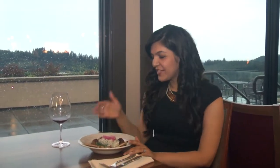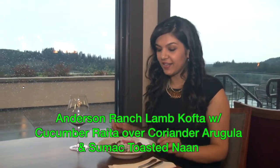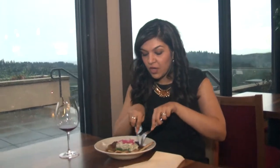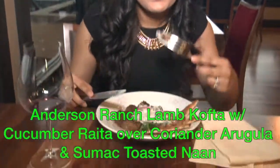Okay, now I'm digging into some delicious lamb koftas that we just prepared in the kitchen, and I've tried these before, and this is the reason I'm here, is because the food in here is so good. I definitely recommend everyone to come in and try this dish. It has flavor, it's not overpowering, and this raita just adds a lot of creaminess and great taste to the dish. It's perfect every time.